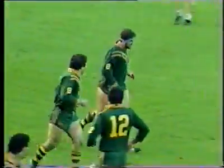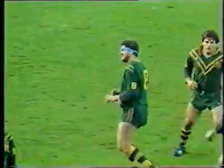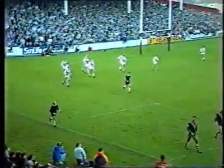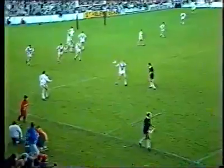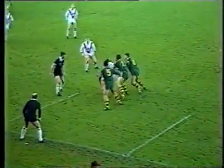Well, Dowling has now been penalised. So maybe they're back in fashion again. The penalty count's gone to 12-6 in favour of the St Helens side. The score remains at 18-6. That penalty kick's been taken. And here they come again, the St Helens side, up the blind side.